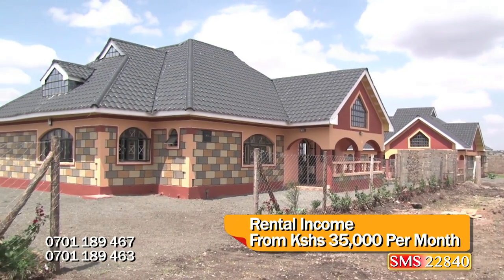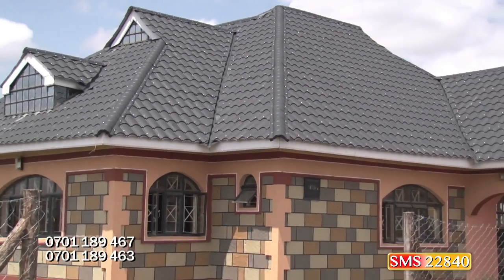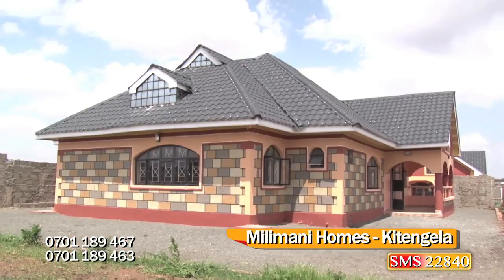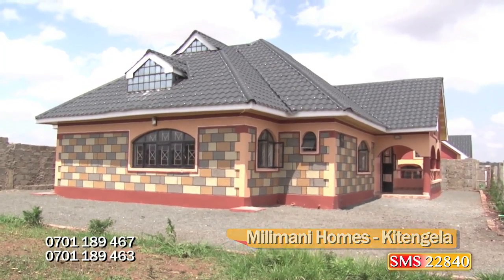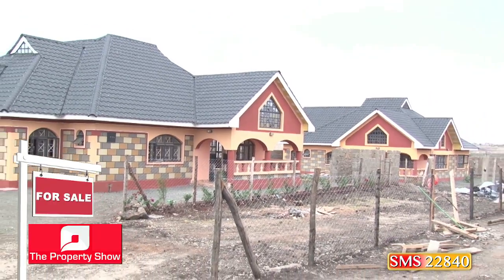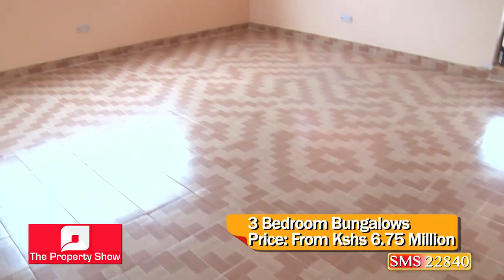Milimani Homes are three-bedroom ensuite bungalows situated in Kitengela, about 1.5 kilometers off Old Namanga Road and 5 minutes drive to Kitengela town. It is a gated community secured with a brick wall. Each house sits on a 50 by 100 plot with separate titles.